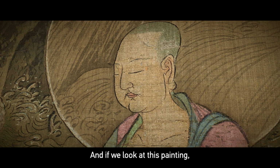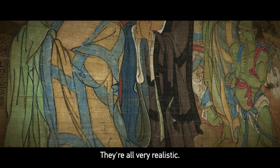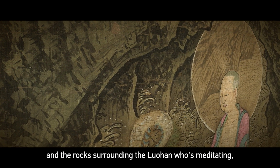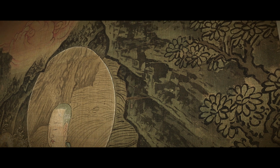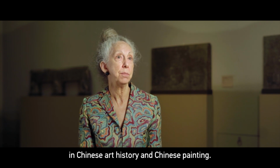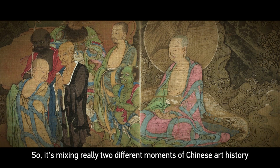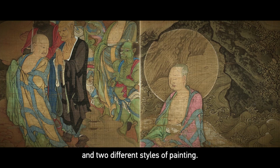And if we look at this painting, we'll notice that all the lohan are painted in color. They're all very realistic. But if we look at the cave and the rocks surrounding the lohan who's meditating, it's painted completely in ink and very expressive brush strokes. Song Dynasty was really the height of naturalism in Chinese art history and Chinese painting. It was the transition moment. So it's mixing really two different moments of Chinese art history and two different styles of painting.